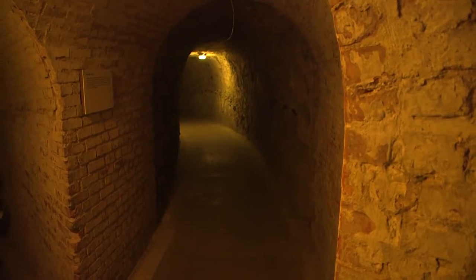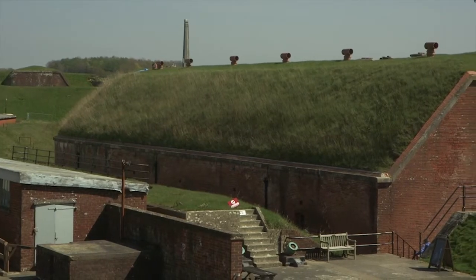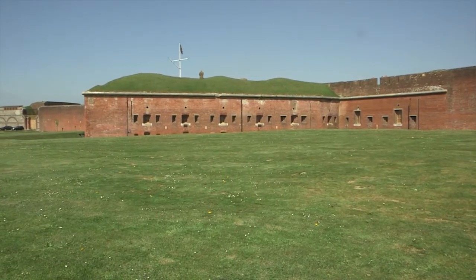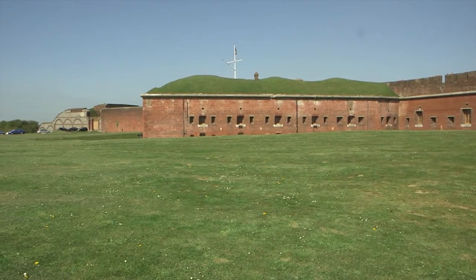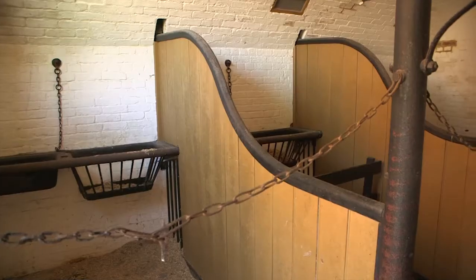This bypass tunnel was used by troops on their way to the caponier. These barracks are set against the back of the fort and are protected by the redan, which, like the caponiers, was built to fire down the lengths of the rear of the wall. The stables were built to the side of the barracks.